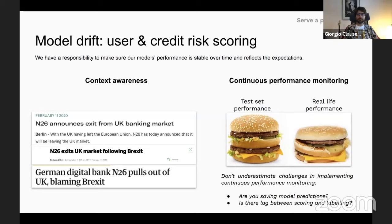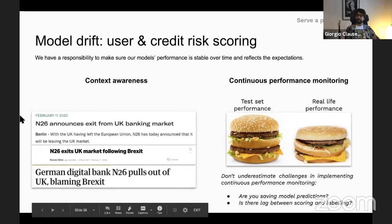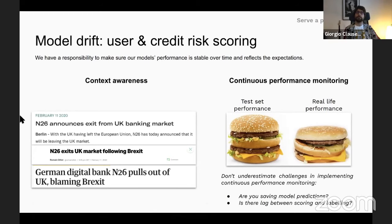It might seem easy to implement some pipeline to continuously monitor the performance of your model, but it's not actually. Some challenges that we face during that process. Well, are you saving the predictions of your model? And that might seem like a trivial question, but if your model deals with transaction data in real time, it means that you would be saving a huge number of predictions with a huge impact on the size of data that you would be saving. Again, is there any lag between when the score of your model is calculated and when whatever entity was scored then gets manually reviewed and labeled?